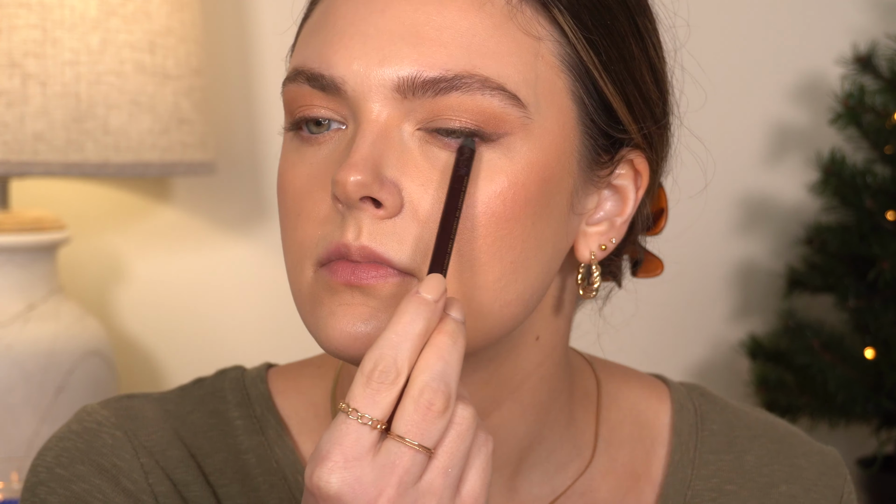All right, I think that is it. I'm gonna take a little bit more of the pop shade and just add a little bit of that on top of the lid. And I think that's it, you guys. That's pretty easy, pretty simple, but I just haven't used this in a long time and I was in the mood to use it today. So I'm gonna go ahead and finish up the makeup and then we will wrap up the video.